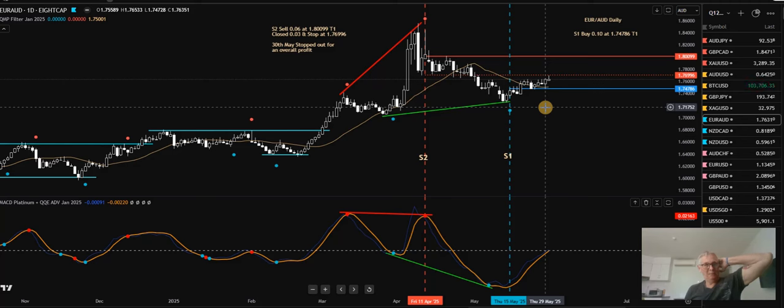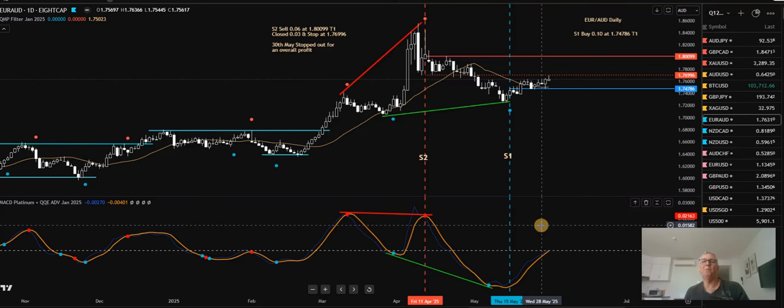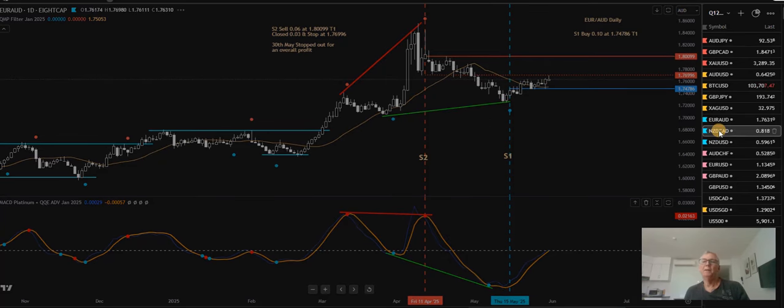But in the meantime, I've taken a profit on the sell there, which is good, and on the buy we're just waiting for at least the zero level to pop through. As I said, this is hidden bullish divergence, so I like this. I'll just give it a little bit of time. Hopefully we'll get a bit of profit there. And I'll tidy up the chart once the video's done.